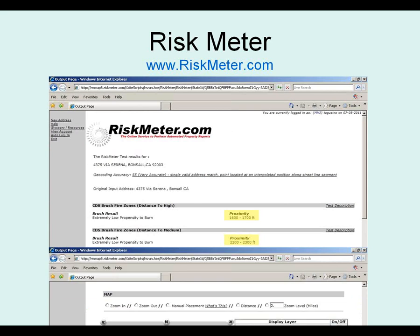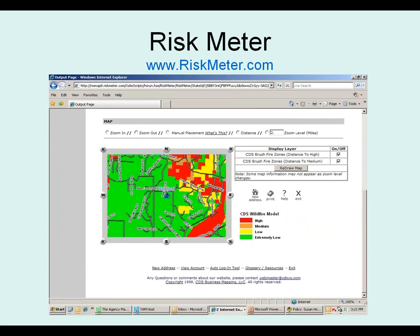And then if you scroll down a little bit more, here's a map. So the red and the orange is what you're concerned about. Any questions so far?